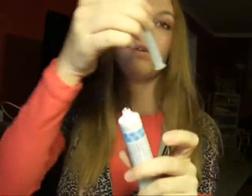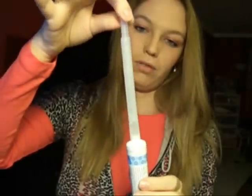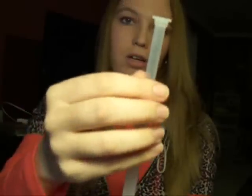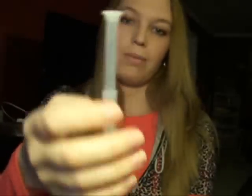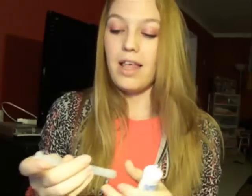But from what I remember, basically what you do, you twist off the cap, twist on the applicator, then you suck up the desired amount. It has grams over here. If you want 0.5, 1 gram, 2 grams, 3 grams, 4 grams. It says on the pre-seed instructions that the average woman uses 3 grams. That's a lot for me. I think it's a lot. Even the smallest amount on here is kind of a lot.